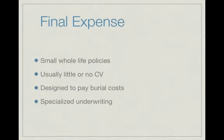So first things first, let's make sure we're all on the same page. What is final expense insurance? Well, final expense life insurance, it's not anything fancy. All they are are small whole life insurance policies.